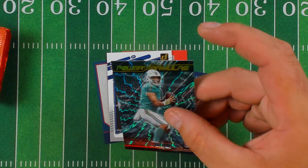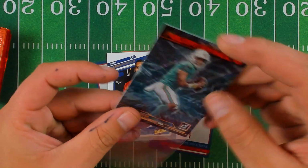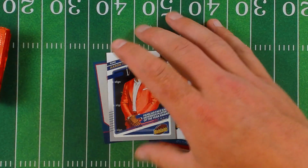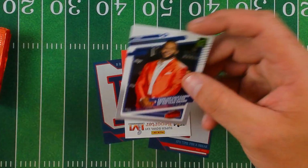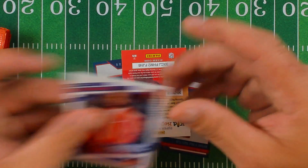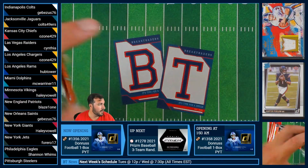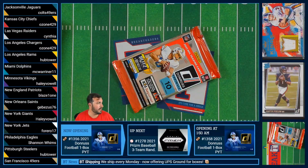Tua Power Formulas of the Miami Dolphins right there. That's a nice looking card. Followed up with the Aaron Donald highlights. And we are almost done right here with this break.